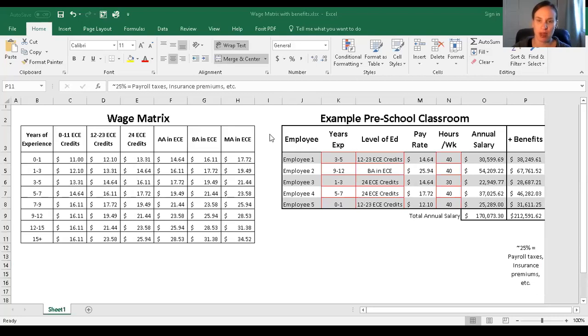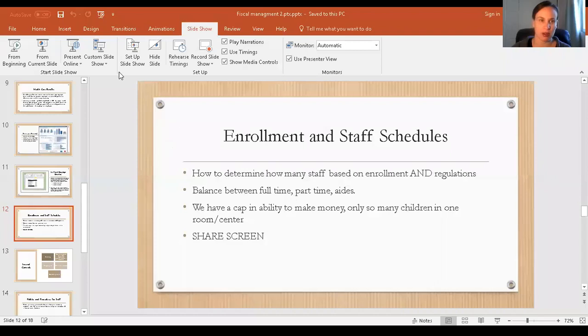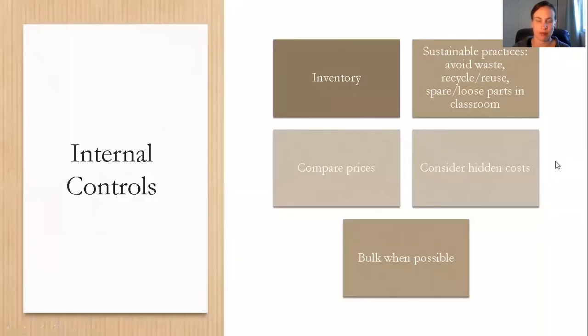you have. Okay, so I do want to talk about internal controls. I brought this up last week in the discussion board because somebody was talking about how they're given a budget and they have to work within it. So what are ways that you can control what you use in order to be fiscally responsible with the amount of money that you're given?